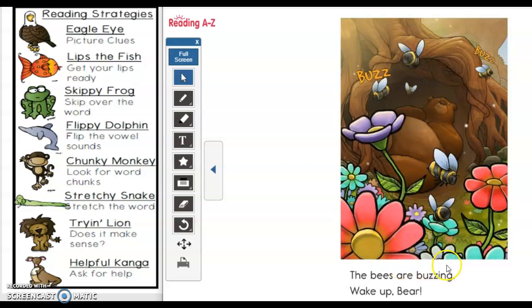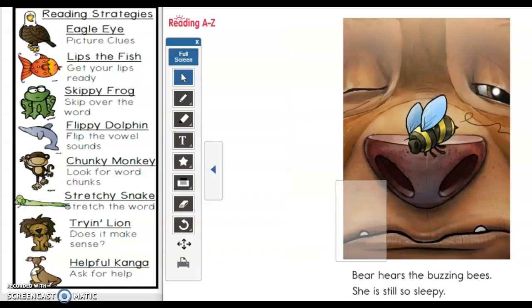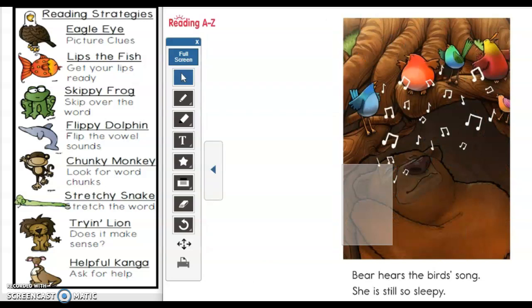The bees are buzzing. Wake up, Bear. Bear hears the buzzing bees. She is still so sleepy. The birds are singing. Wake up, Bear. Bear hears the bird's song. She is still so sleepy.